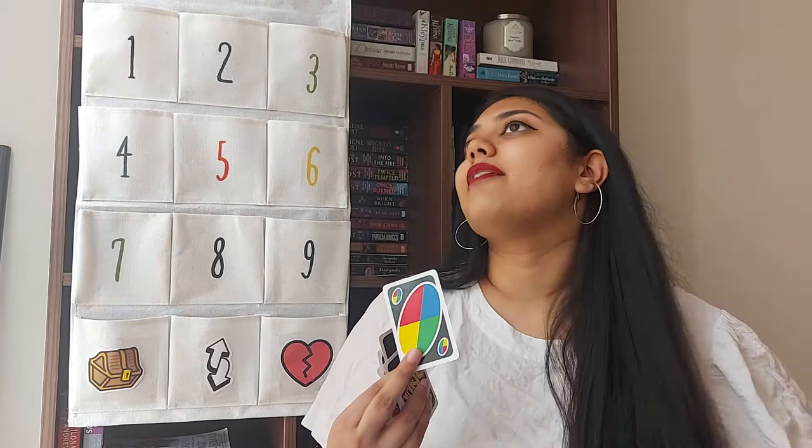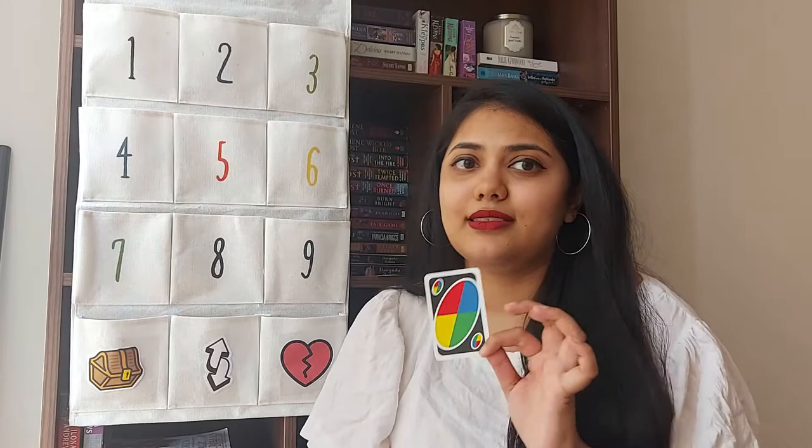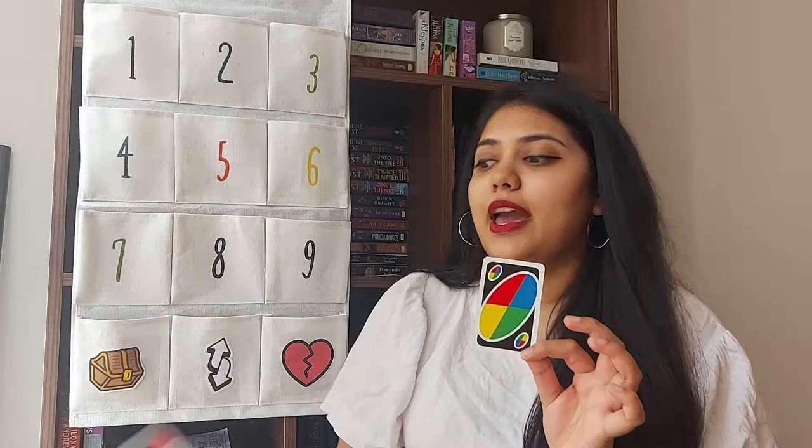And here is the wild card. So basically, if I get this card, I have the liberty to change the color or the genre of one of my previous picks. I could use it this month, or I can save it for the next month. So it's kind of flexible in that way, because some of the prompts are catered to a certain genre, and I might not always pick the genre that I would want. So this allows me to change the color if I want to.